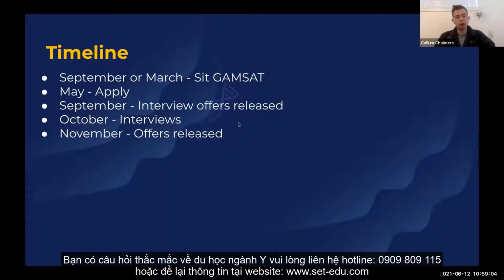So in terms of the timeline, the GAMSAT can be set twice a year, so March or September. You submit your applications roughly about May. For international students, actually, the interviews are a little bit earlier than September. And then you'll find out towards the end of the year once your final GPAs are coming out, whether you've been accepted or not. Cool.